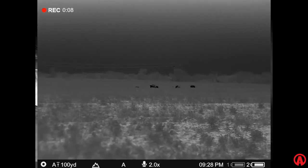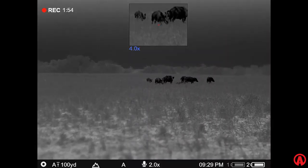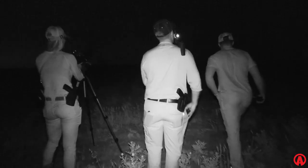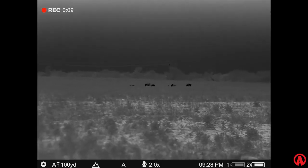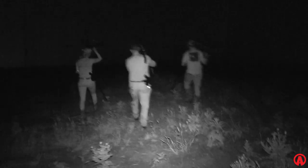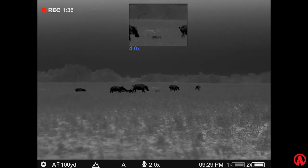Using that Axion and the LRF to be able to tell the range of that animal really was helpful. As we're making the stalk, we're always watching the body language of the pigs. They're gonna tell us if they're hearing or seeing something as we're moving closer. So we kept moving. We had 150 yards, then 100 yards. So it was time to make the shot.